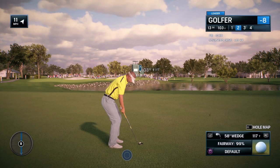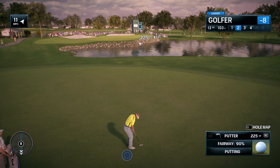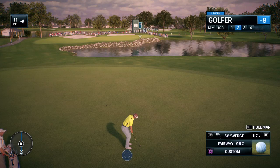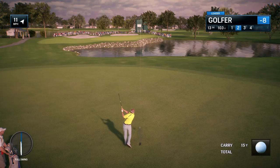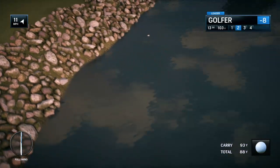Par 4 13th, Frank, how do you hit this approach shot? Rich, it's the first par 4 at Bay Hill where the water is actually on the right of the green, and that has to be taken into consideration. Just a little errant shot, and then you're going to be wet. So a little left of the flag, that's where you want to be. Not looking good, Frank. I think it's wet.